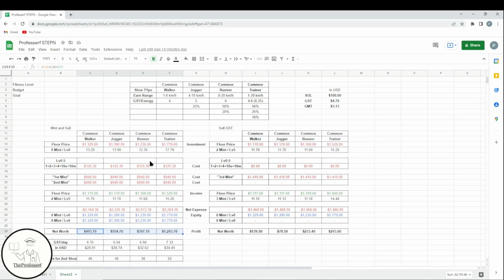Depending on the floor price that you get at and what the resale value of the shoe is at level 5, you can see that the numbers change for the different types of shoes in terms of profit. So if you only have a starting investment of getting one shoe, so let's say you could only afford one walker and you want to employ the mint and sell strategy, your goal is to use that walker, level it up to 5 with the GST that you earn.